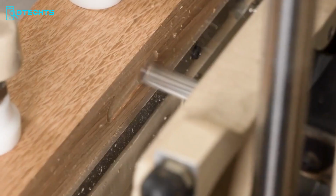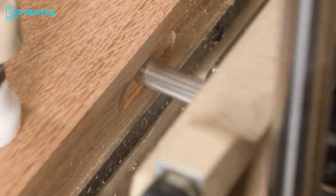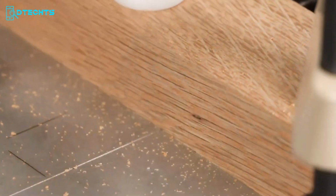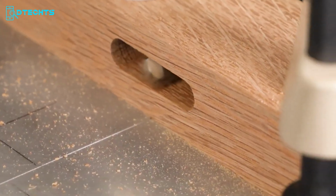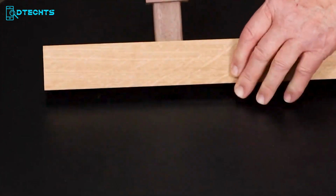With minimal chatter and impressive dimensional consistency measured in thousandths of an inch, the Ultra-Shear bits provide precision that most woodworkers strive for in their projects. Overall, these router bits offer both reliability and performance, making them a valuable investment for anyone working on intricate woodworking joints.